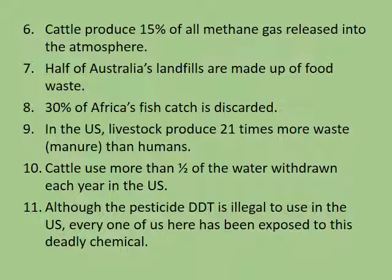Livestock produce 21 times more waste than humans do, and cattle use more than half of the fresh water withdrawn each year in the US. Okay? We're using a lot of our resources to produce meat for consumption.